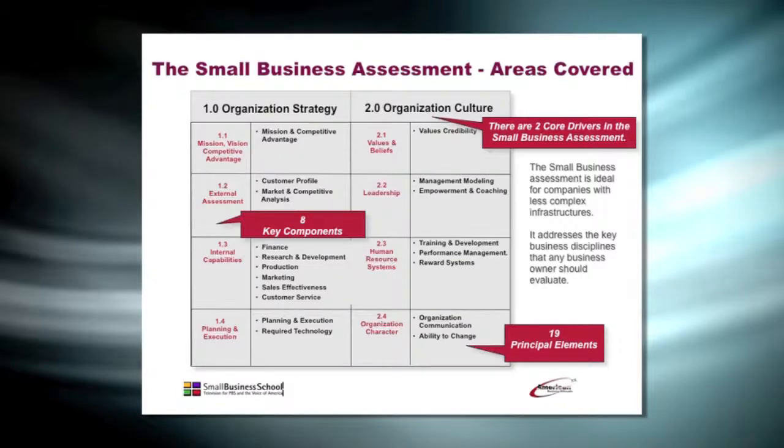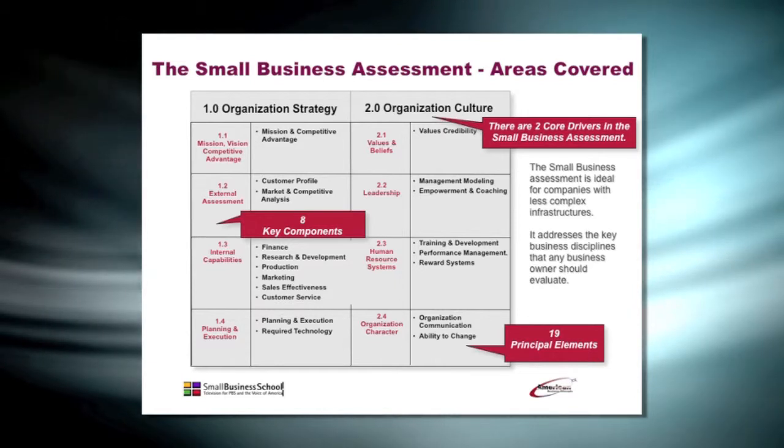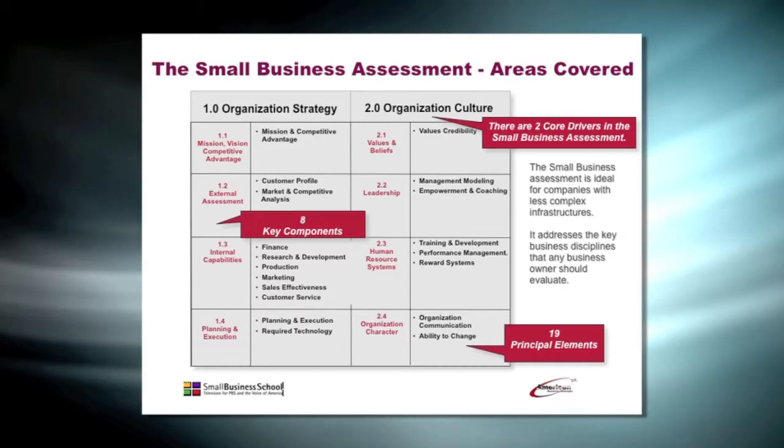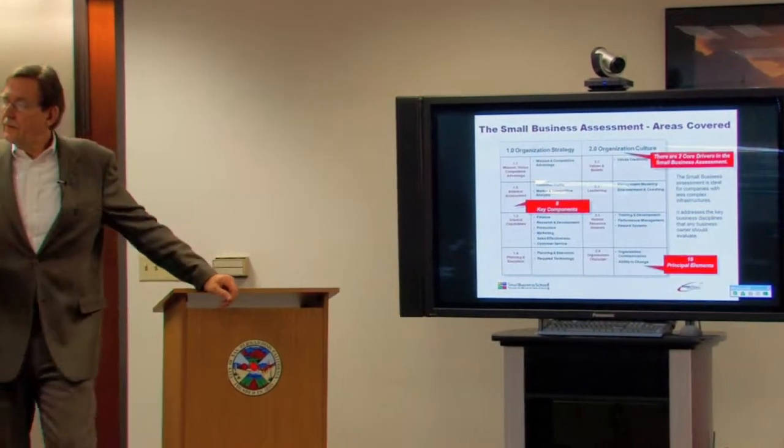You've got to perfect the team. And this is the Sbeta program that we'll be working on. Now, the assessment covers these areas. Basically, it's broken into two things: organizational strategy and culture. And within that, we have 8 key components, 4 in strategy and 4 in culture. Then there are 19 principal elements, 11 of them in strategy and 9 of them in culture.